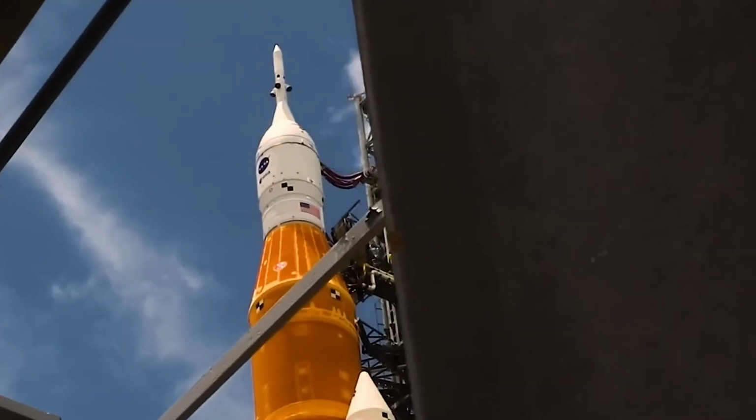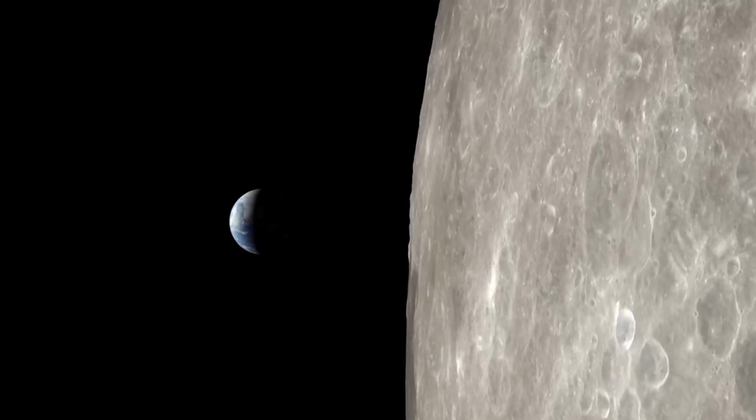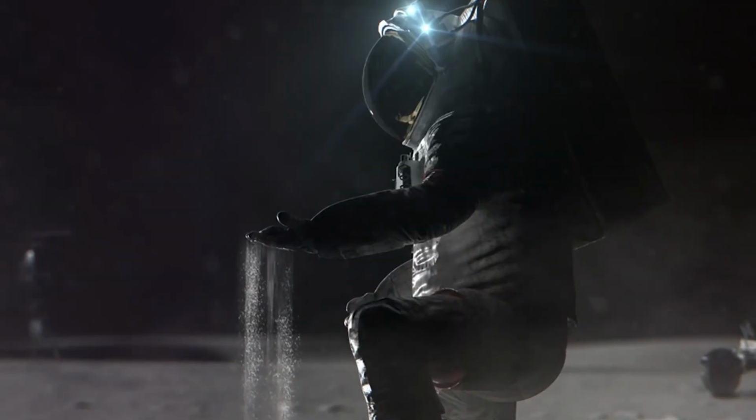One day we're going to live and work on the moon, and we need to know, is there any water? Are there any volatiles, any kind of chemicals that we can use for manufacturing? Say we want to build a landing pad. How can we use the lunar soil to do that?